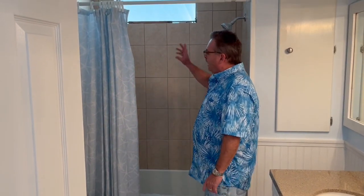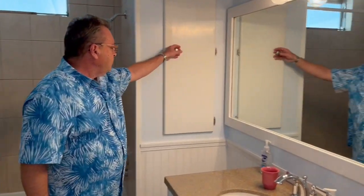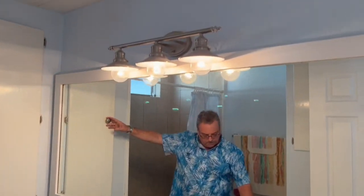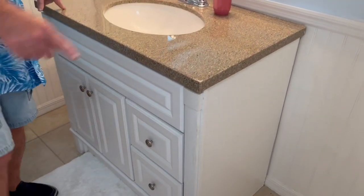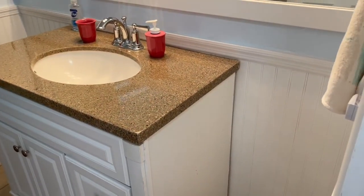They did leave the tub there. A lot of people like at least one tub. The other one is a new shower there as well. Brand new mirror, brand new lighting. We've also got some cabinetry here. This is a brand new counter here as well, and your toilet over here. So again, beadboard wraparound with the molding.